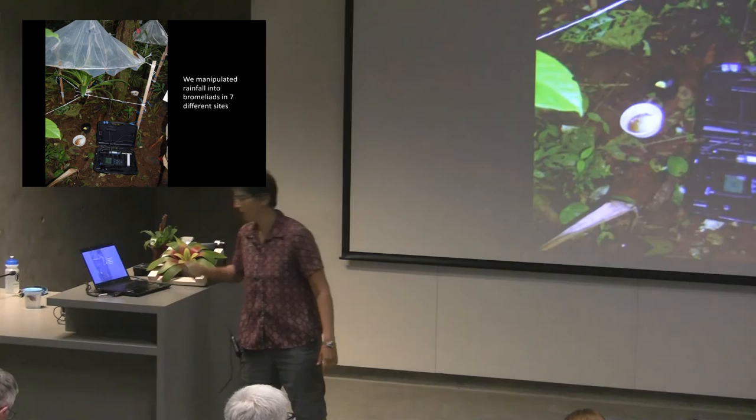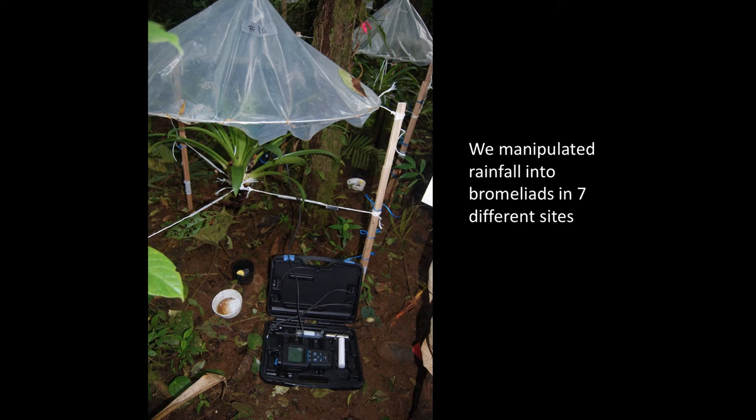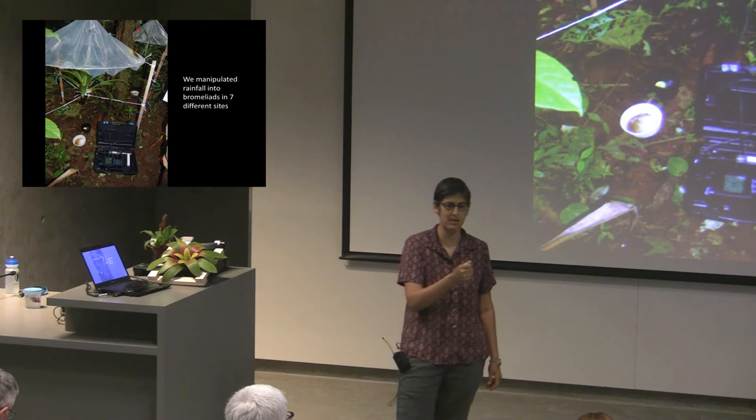We can also keep rain out. So here's a rain shelter for a bromeliad, and then we can water it according to a very predefined watering schedule with a watering can. And we've done this at several different sites throughout Central and South America to see if climate change impacts are going to have the same impact in different parts of the world.